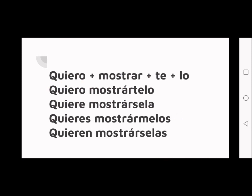Okay, this is what it basically means. We're going to use the conjugation of the verb querer, which is first person, quiero, mostrar. Then we're using our indirect object because it's referring to you, te, and maybe a book, lo. So what it's saying is, quiero mostrártelo. I want to show it to you. I want to show the book to you. So we're changing the book to the direct object pronoun, and to you, instead of saying to you all the time, we say te, which represents to you. Okay, so I want to show it to you.